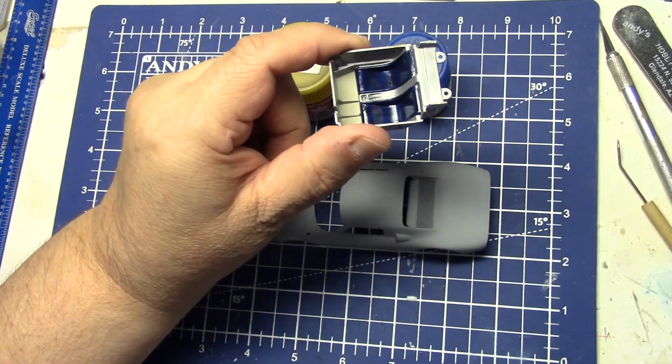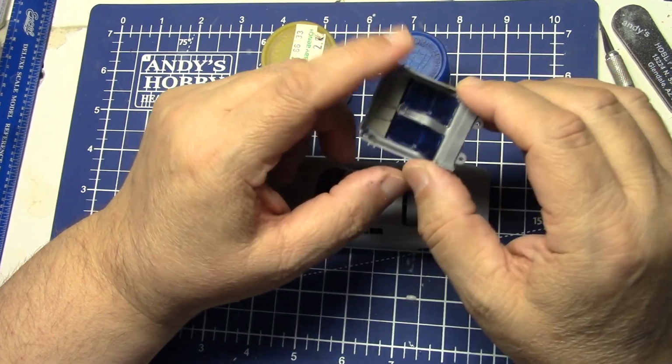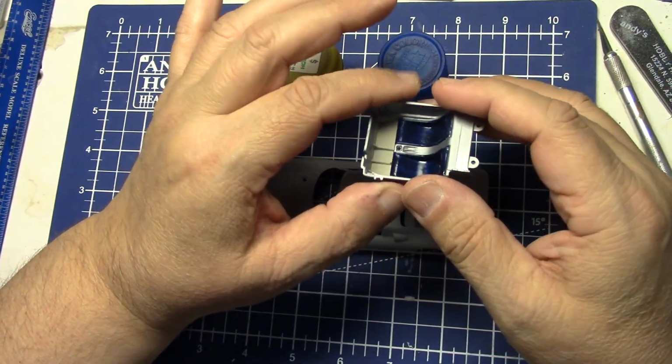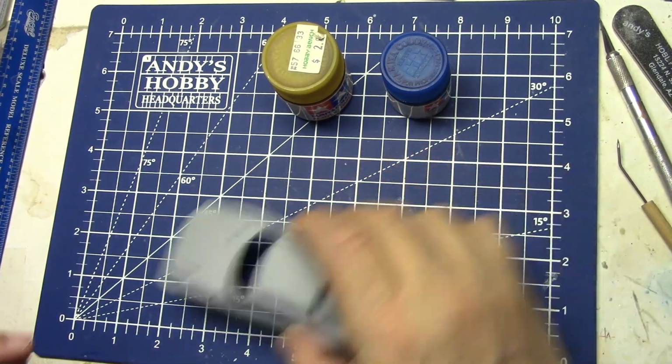I wanted that dark blue, so I'm probably going to have to put some clear on there. That just added another step for me. I was kind of upset about that. Or if I can find another blue, a flat blue, that'll work. I don't know why this flat blue did that to me, but it happens. But that's what's going on with that.